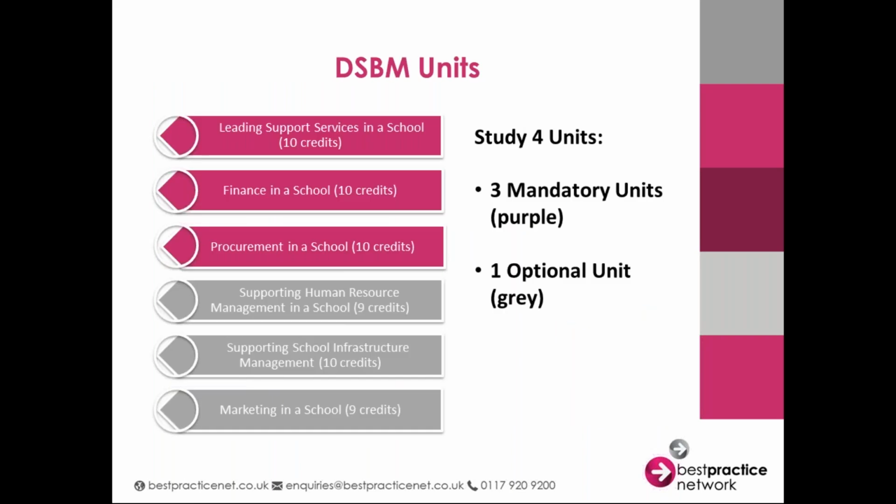Okay, so the units that you would be studying if you participated in this program, you have to study 4 units. There are 3 mandatory units shown in purple, and these are each 10 credits. So leading support services in a school, finance in a school, and procurement in a school. And these have been updated from the previous model of DSBM that ran for many years.